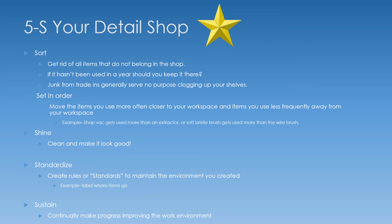The next S is shine. Clean it up, make it look good. Pretty easy to do. The fourth S is standardize. Create rules or standards to maintain the environment you created. For example, label where items go, or have a routine for cleaning up your work bay before you bring in a new car, and having that as an actual standard. The fifth S is sustain, and that's continually making progress to that work environment and make it better.